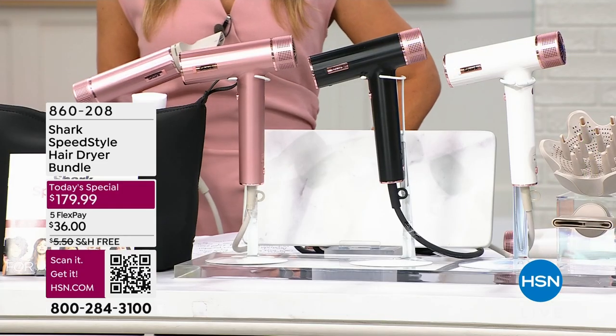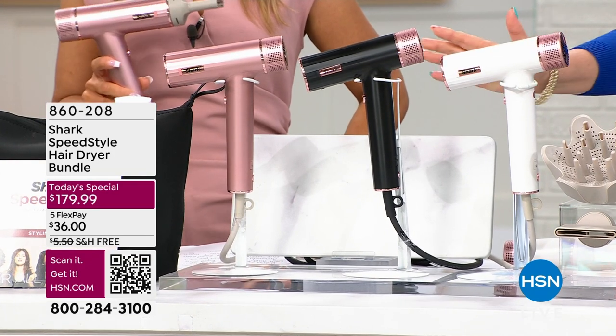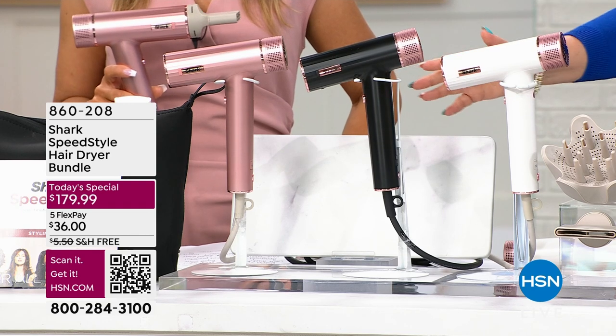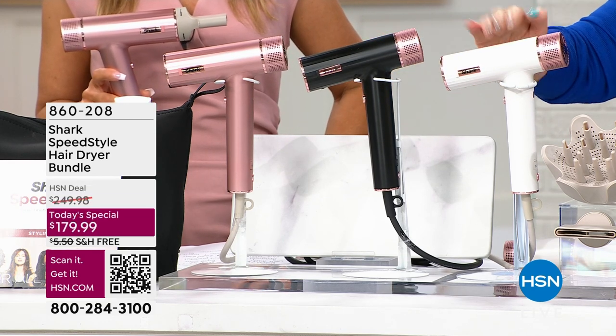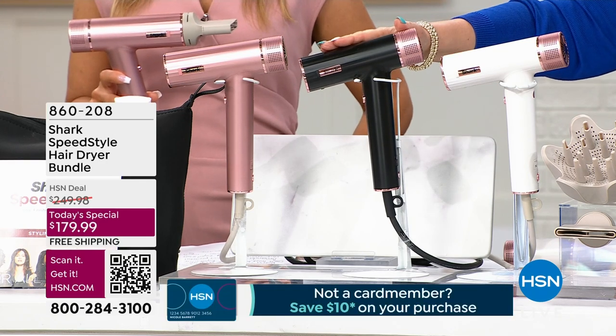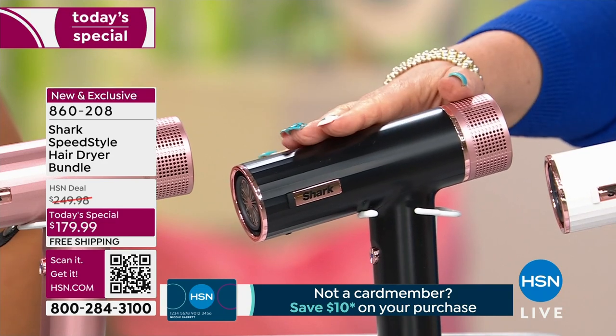So let's talk about our Today Special from Shark. This is the famous Speed Styler, 1.69 pounds, lightweight, no heat damage ever, three colors: the white with rose gold accents, the black, and 750 left. 2,400 sold, 750 left.